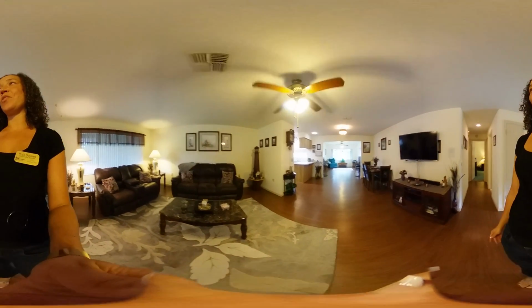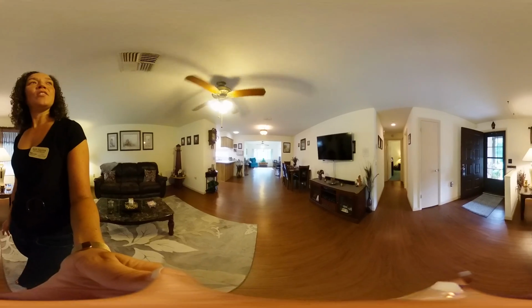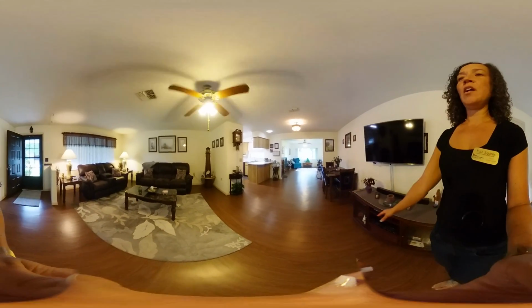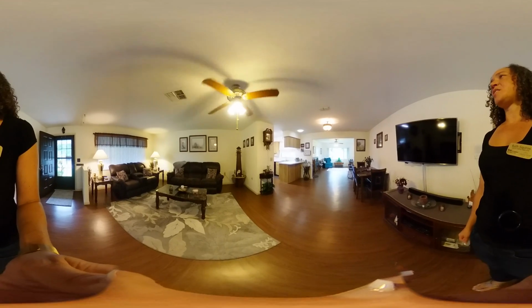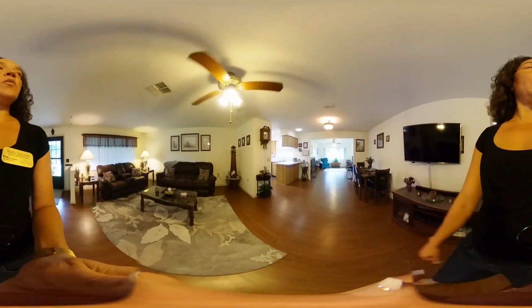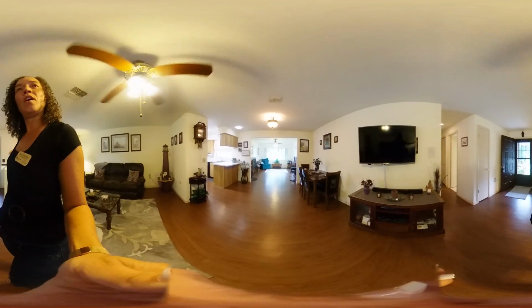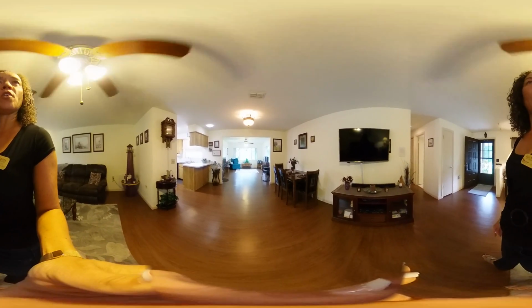I'm so happy that you were able to make it out today to take a look at this beautiful home in Beverly Hills, Florida. Notice that you have a very open concept as soon as you walk in the door. We've got vinyl flooring that has been updated. It flows straight through. We've got beautiful picture windows, double pane windows showing the front curb appeal and the backyard.